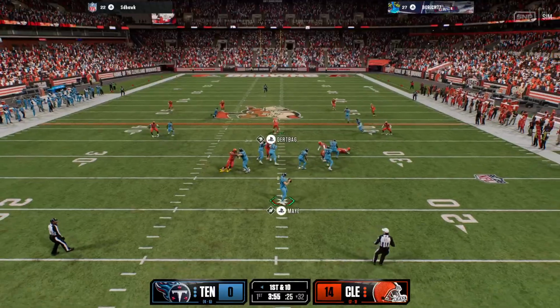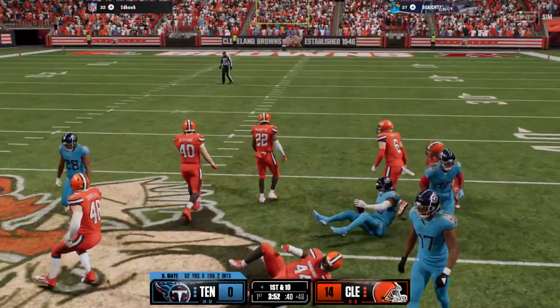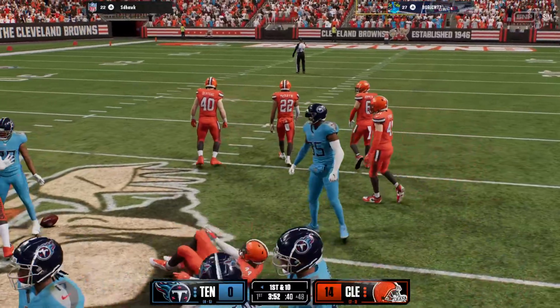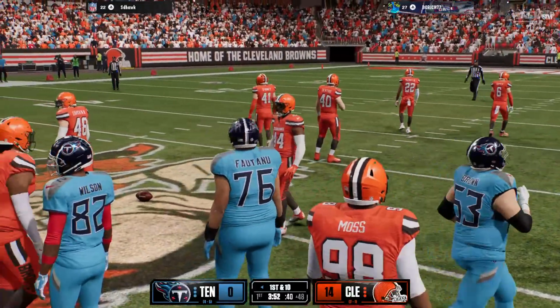Now May. The throw here is complete. And he's down on the other side of midfield. Mark him at the 48-yard line. 19 more on that one.